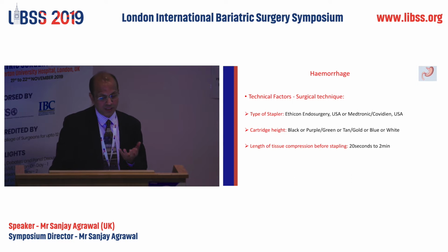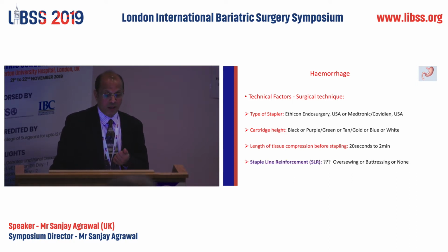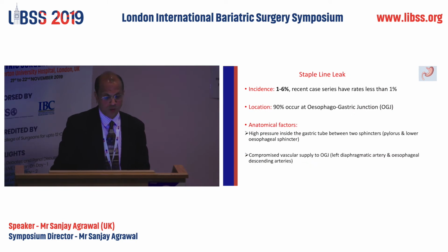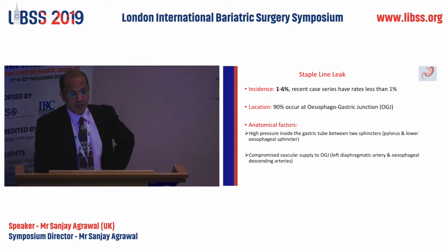Length of tissue compression, standard is 20 seconds, though some people can do up to 2 minutes. Staple line reinforcement, I think we have discussed this before. I will just go through briefly overseeing or buttressing or none. Obviously, we in Homerton do no reinforcement at all.